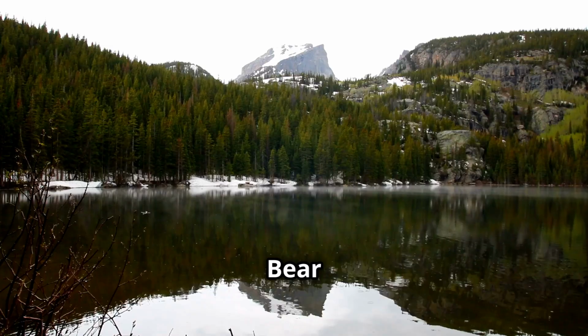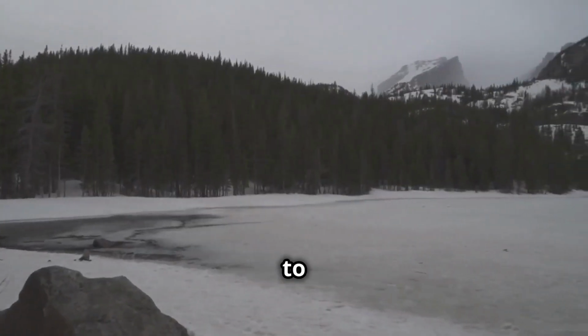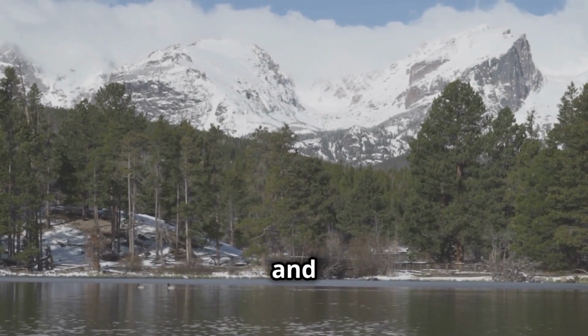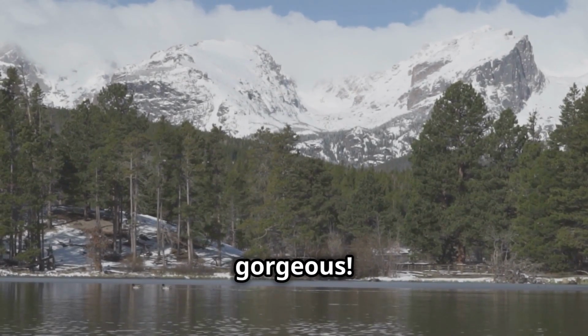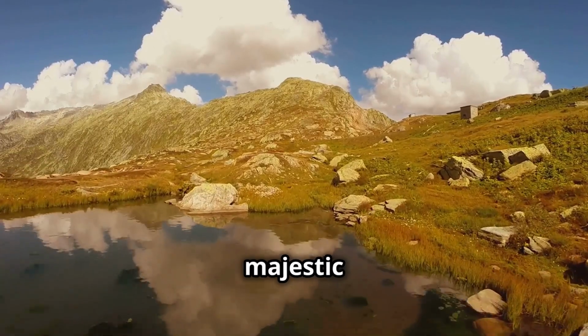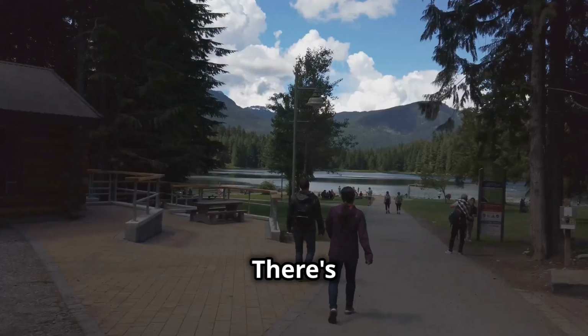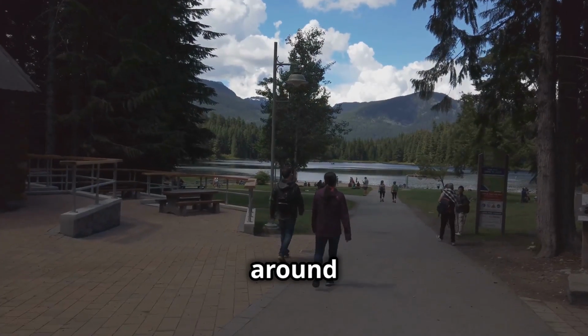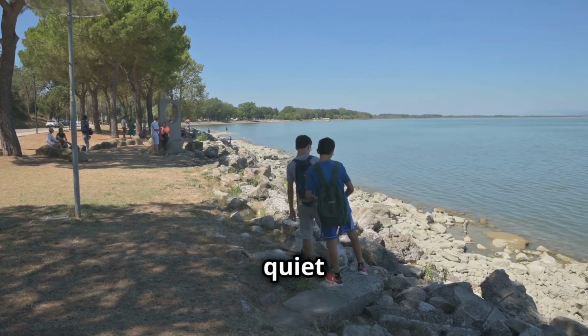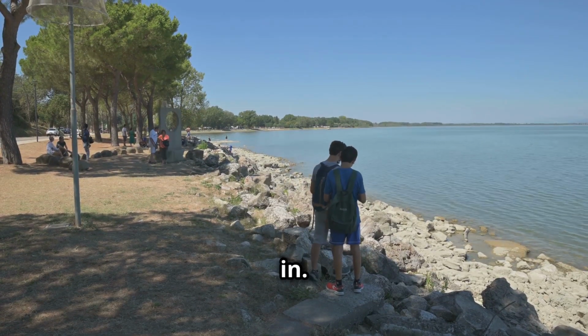Our next stop is Bear Lake, and don't worry, you don't have to be a bear to enjoy it. This is one of the most popular spots in the park, and for good reason. It's absolutely gorgeous. Imagine this, crystal clear water reflecting the majestic peaks all around you. There's a paved, accessible trail that loops around the lake, so it's perfect for visitors of all ages and abilities. You can take a leisurely stroll, have a picnic by the water, or just find a quiet spot to sit and soak it all in.